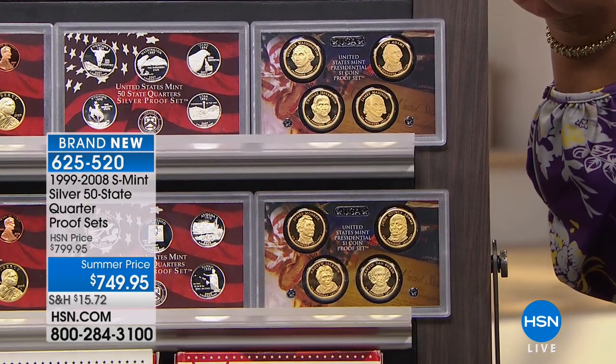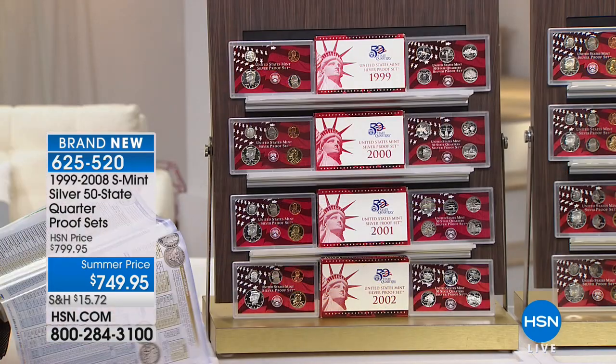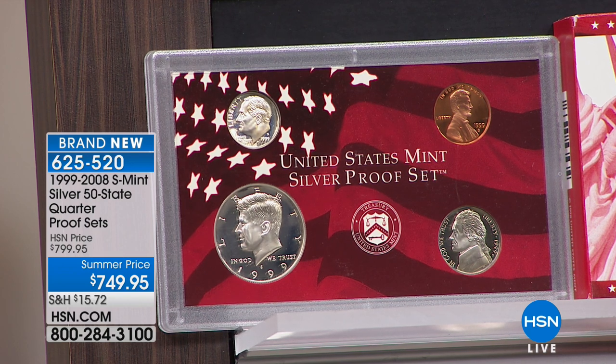You're going to get the silver dimes that are in here. Remember, all the dimes in here are silver as well. It doesn't seem like much. Well, what are silver dimes going to be? Silver dimes from 1999 on, I've got them right here, are $21 a piece. So the silver dimes are $200.